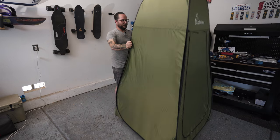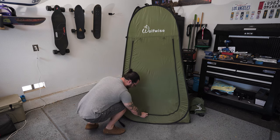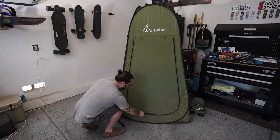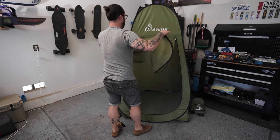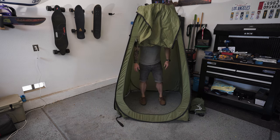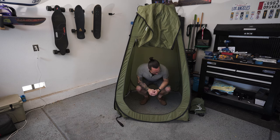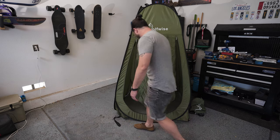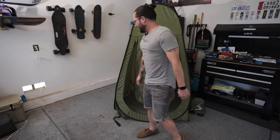There we go, it just pops open. And it unzips, has a front door here that you can unzip. So this is really nice. It's a good amount of area. I can stand all the way up in here. You know, you can change clothes, so some people do use it for that. You can stake it into the ground with tent stakes and you leave this right next to your tent. You have a nice discreet area to do the deed.